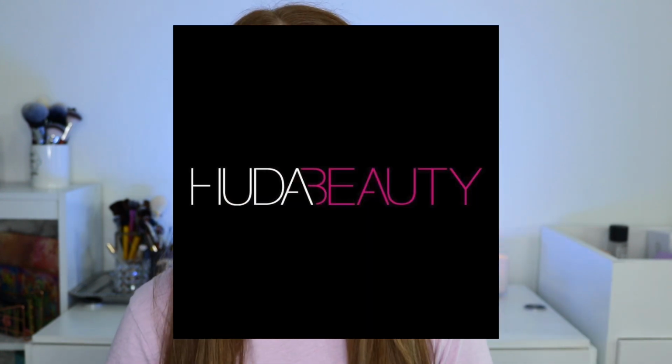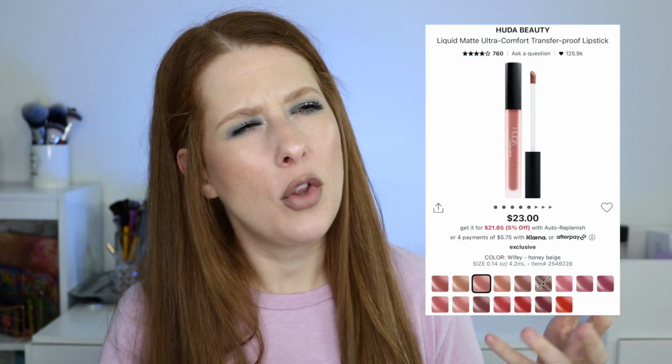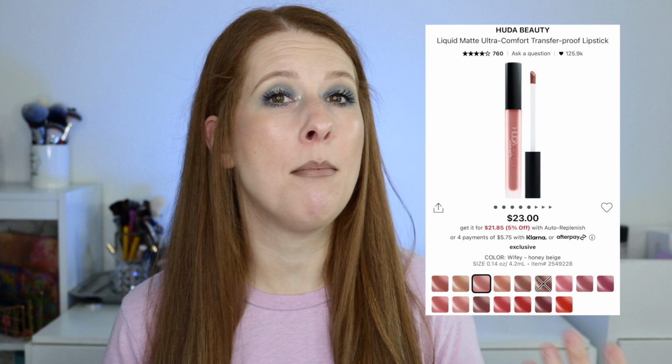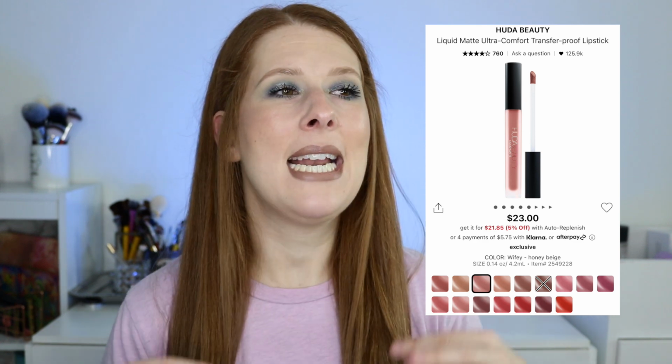I had to think of my favorite product from Hudabeauty because I've tried stuff from Huda, and overall I like the stuff that I have tried from her, but nothing has been a standout product until I thought about her liquid lipstick. I don't know if it's called like a velvet lipstick or a liquid lipstick, but specifically the shade Wifey, if you are a mauve lover. The shade Wifey is like a beautiful pinky mauve shade, and I like the creaminess of her liquid lip.